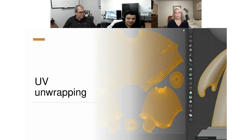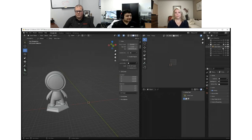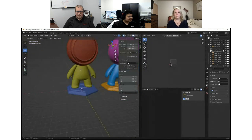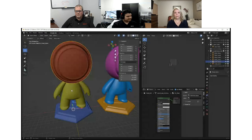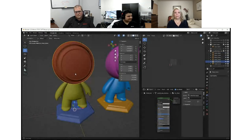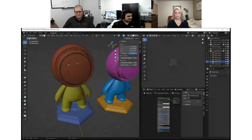So let's go back to Blender. Alrighty. Coming back here, I'm just going to hide this guy, and I'm going to be assigning some UV maps to this. I have separated this mesh into three different pieces: we have the base, the body, and the head. I also need to turn this into flat.